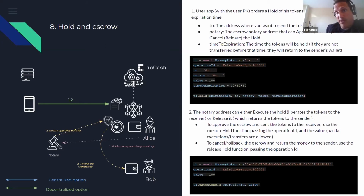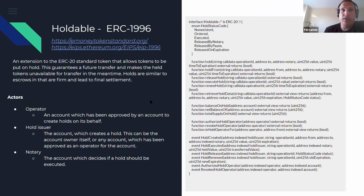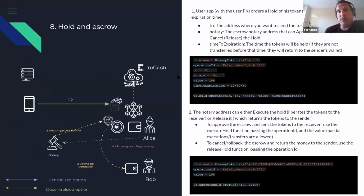Usually in the ERC20 you have the allowance. You can allow a given person to spend an amount of money, but it doesn't assure you that when you want to spend it, the money is there. That's the difference with the hold. The holdable implementation, which is part of the ERC20 and explained on the next slide, which is the 1996, is an interface where you can implement your hold structure, and it's quite easy to implement. You have an operation ID, which we used in the previous slides as a correlation ID for the normal off-chain things you do. You define who is going to be the receiver and who is the notary, mainly who is going to validate that the payment can be made.